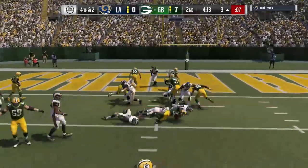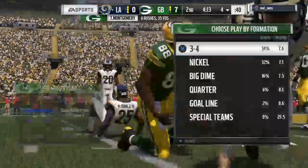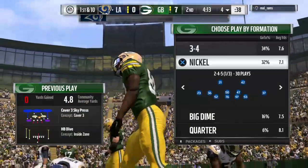And they'll go with a ground attack here. And he maybe makes it back to the line of scrimmage. That's it.